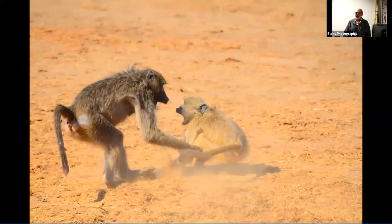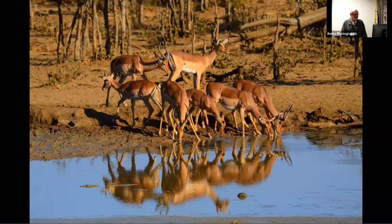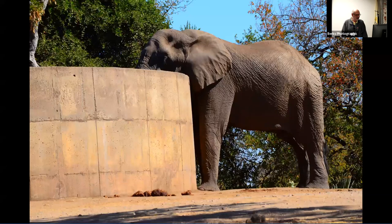I don't know what started this dispute, but it was right there at the water hole. There's some mud has been flung there. And here we go again with impala. Now, a lot of the water holes are artificial, and they pump water up into a holding tank, and the valves are set so that when the water level in the water hole gets too low, then water comes out of the tank and then water comes back up from the pump. But you know, the elephants don't have to worry about going to the actual water hole.